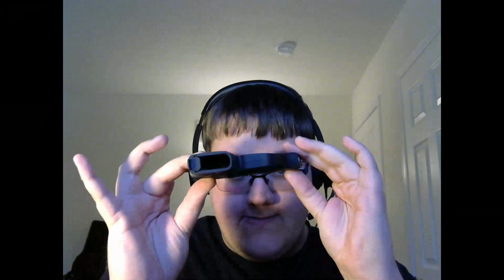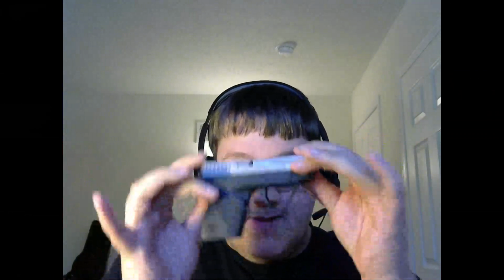So the smallest gun I own that's effective is this little Taurus PT380. Okay, tiny little guy, pocket carry, comes in a nice little belt holster, which I can show you guys in a minute.